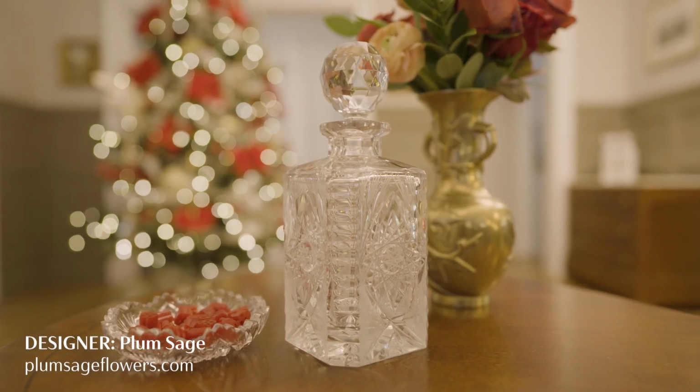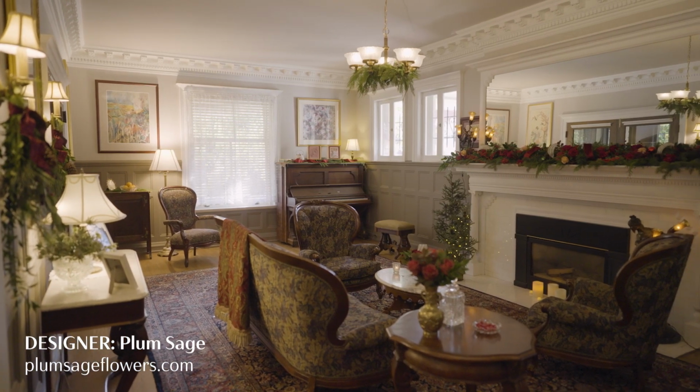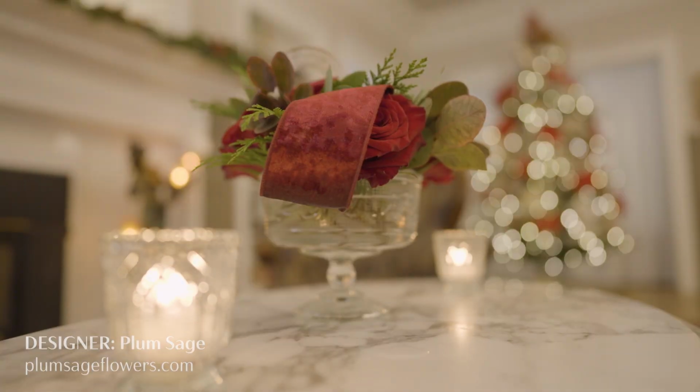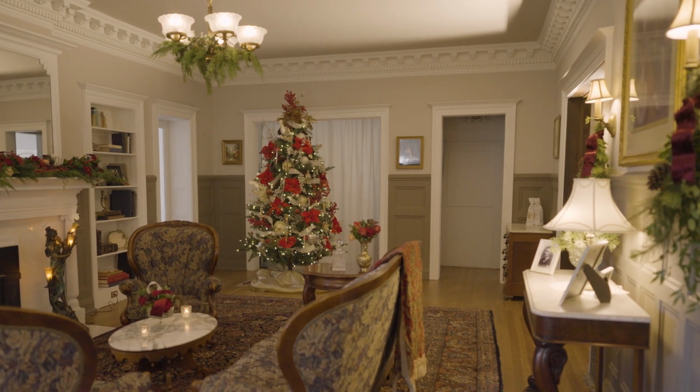In the living room, Plum Sage was largely inspired by German and British traditional holiday decor. These simple, seasonal decorations enhance the surviving details of the McCourt Mansion.